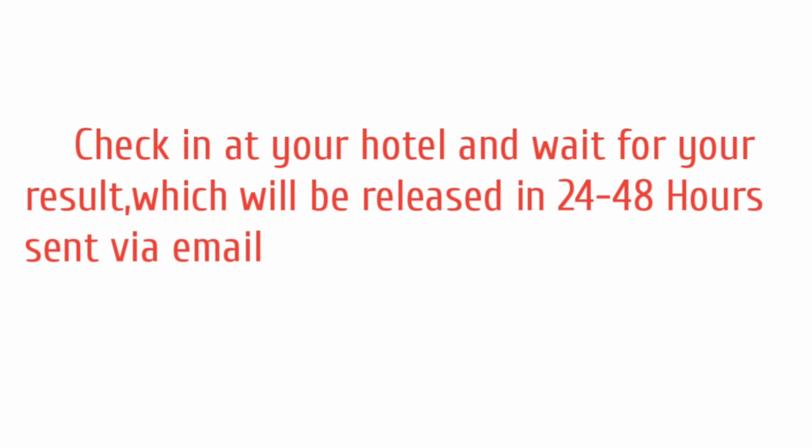For OFW, meron po kayong shuttle bus provided by OWWA. And for non-OFW and foreign nationals, kayo po yung mag-a-arrange ng inyong hotel transfer. So at the quarantine hotel, check in at your hotel and wait for your scheduled test, which is on day 7 of your quarantine stay. Wait for an email for your swab test result, which you will receive in 24 to 48 hours. So, day 1, yun po yung start.